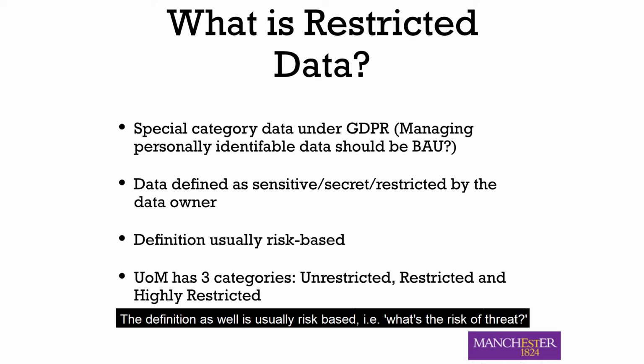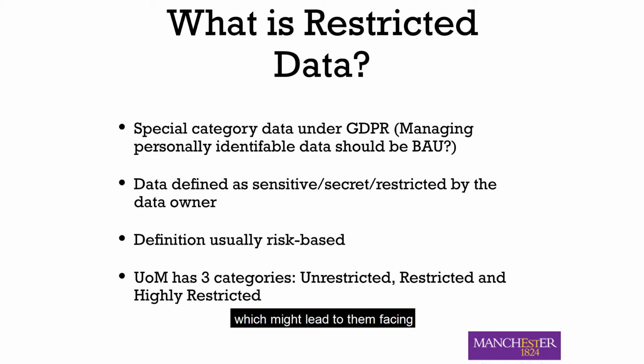Whether it is or not is irrelevant. The definition is usually risk-based, i.e. what's the risk of threat? So I'm talking about the risk of my cousin finding out that they maybe have a condition that they didn't know they had, or a refugee having their identity exposed, which might lead to them facing some kind of threat from people who don't like refugees, those kinds of challenges.